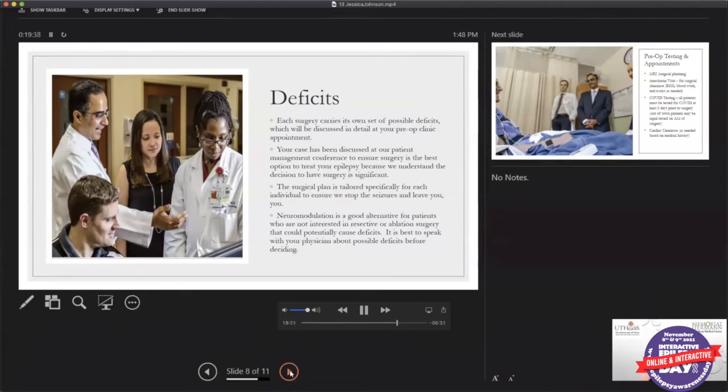And so each surgery carries its own set of possible deficits. And so that's a conversation that we would have in depth with you before we even move forward with surgery. So if you have a temporal lobe resection, what does that look like after surgery? If you have a parietal lobe resection, what does that look like after surgery? And so that's a conversation that we would have in depth before we move forward with anything, so that you feel comfortable and you're educated about what to expect after surgery.